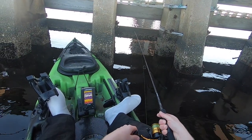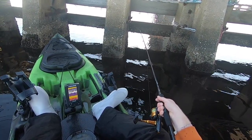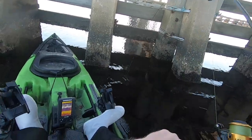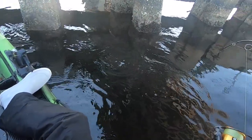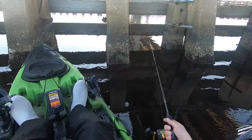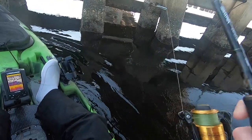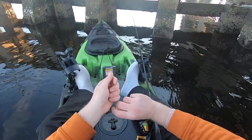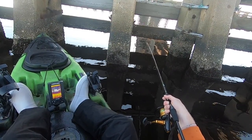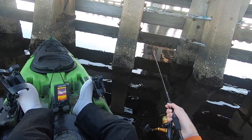There we go. A nice little bump. Just short striking it. Came back for it. Got him that time. Oh, this is a nice one. The hook pulled. Three hooks so far this morning. It's just hard to believe, as hard and much pressure as I put on the fish, that the hook didn't get in.